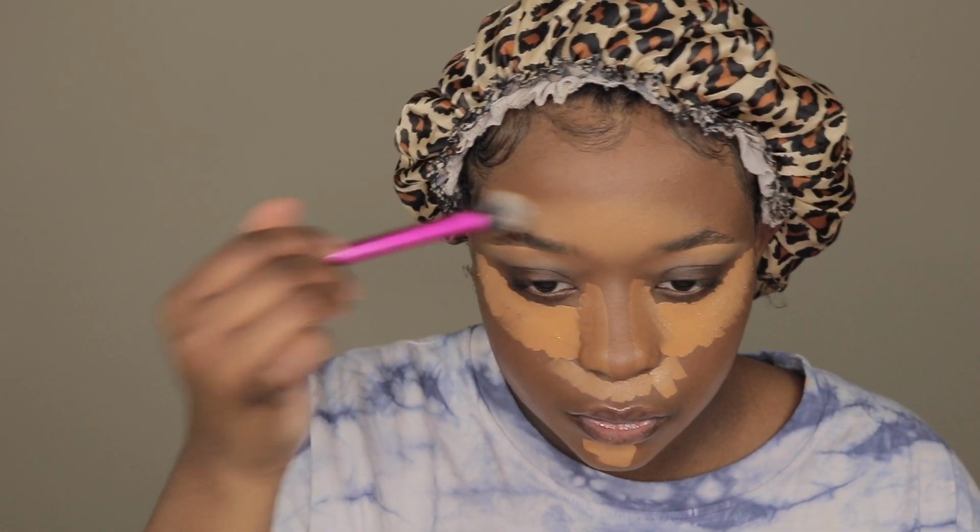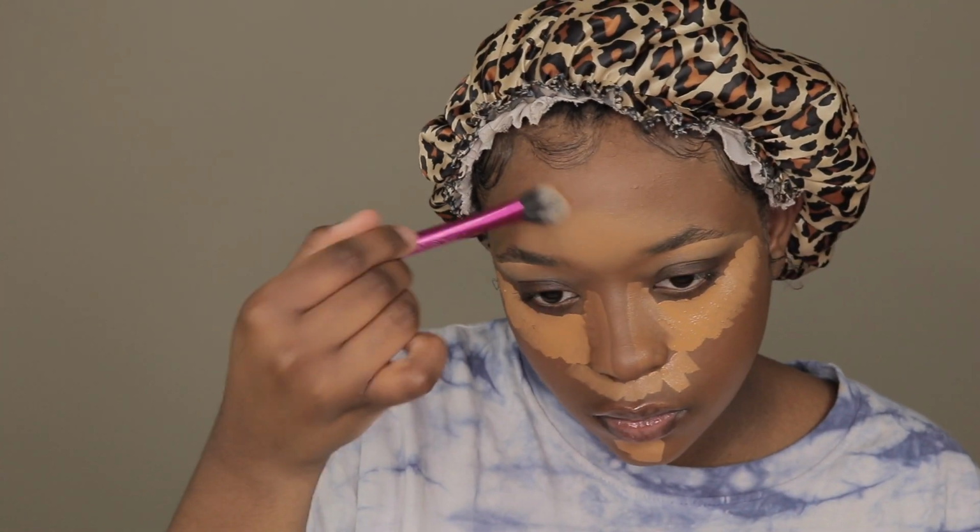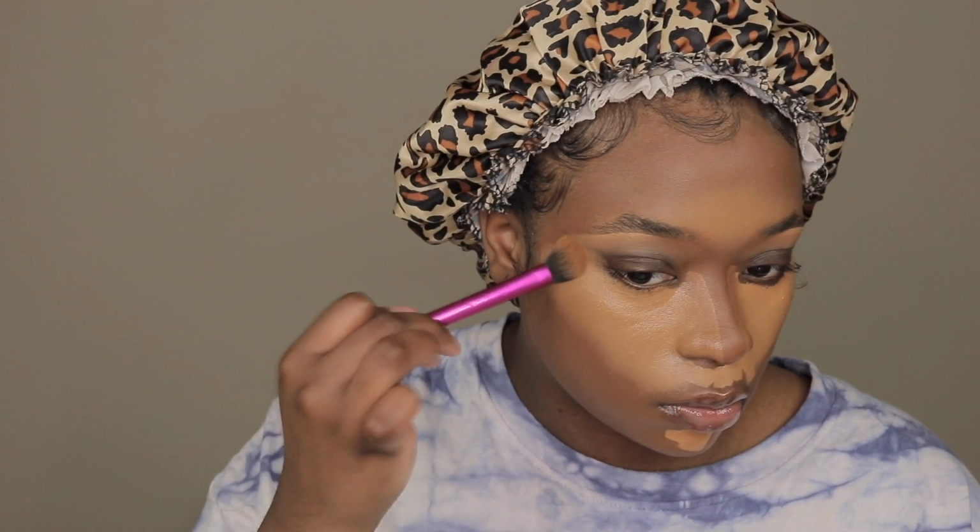After that, I'm doing this off memory, so give me a second. I like to take my Huda Beauty Tintor Contour and Bronzer Cream. I love this stuff. Live by it.